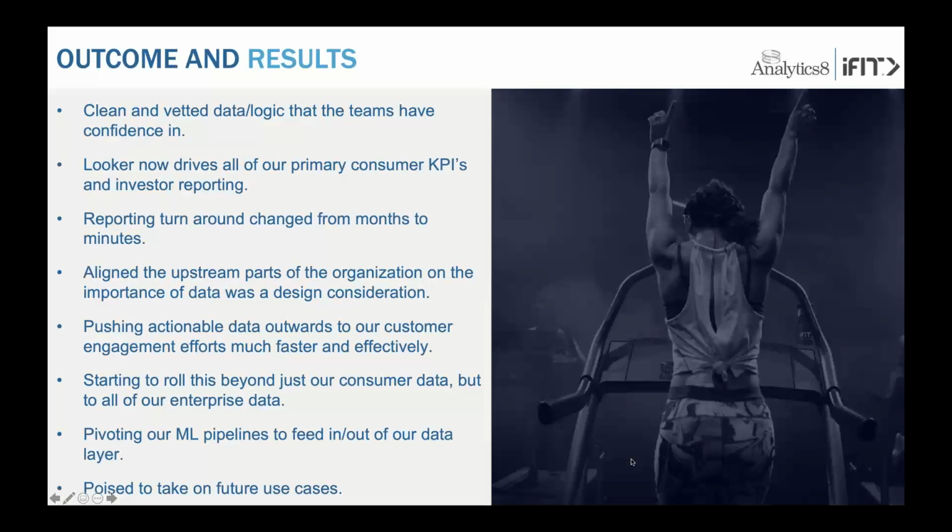And then finally, the results of this whole project is we got clean embedded data and logic that the teams have confidence in. That can't be understated, having clean data that they have confidence in. And it's not perfect, right? There's always data that is a little finicky that you've got to work around, and new data coming in, and how do you reconcile those? But the good thing is that we have a process and a system where there's that lineage, there's the centralized documentation that unifies and drives that confidence for further iterations.